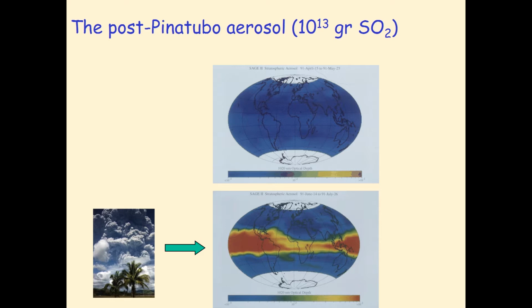But it creates an eruption of that kind. It's not like the Iceland eruptions that we had, where very coarse ash came out. Here we had a quantity in the Pinatubo of 10 to the power of 13 grams of sulfuric acid, if you will, of aerosol.